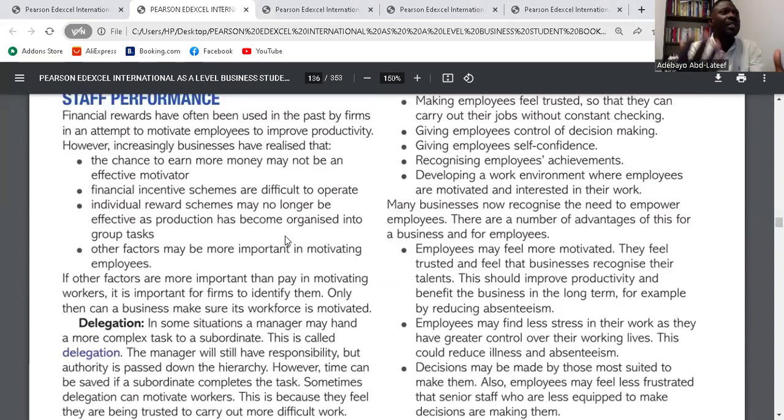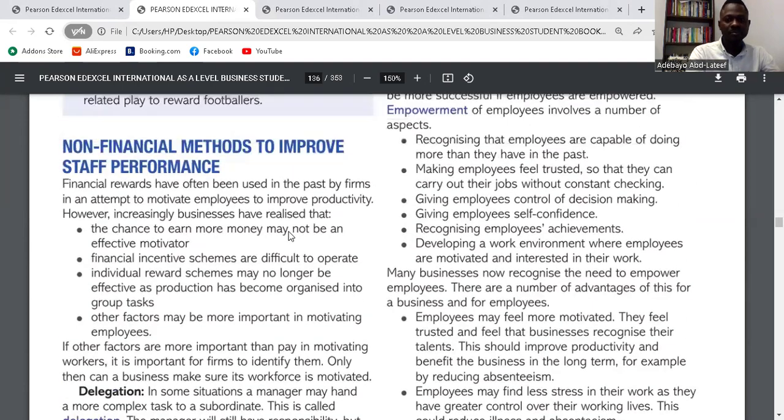The subordinates must feel that, oh, our manager has a lot of work on her hands. Then you can delegate. But if you are sitting down doing nothing and just tell them to go and do it, they feel like they are helping you to do your job. That is unfair, so it will not motivate them. It will rather make them demotivated or dissatisfied. Is the first one clear? Yeah.